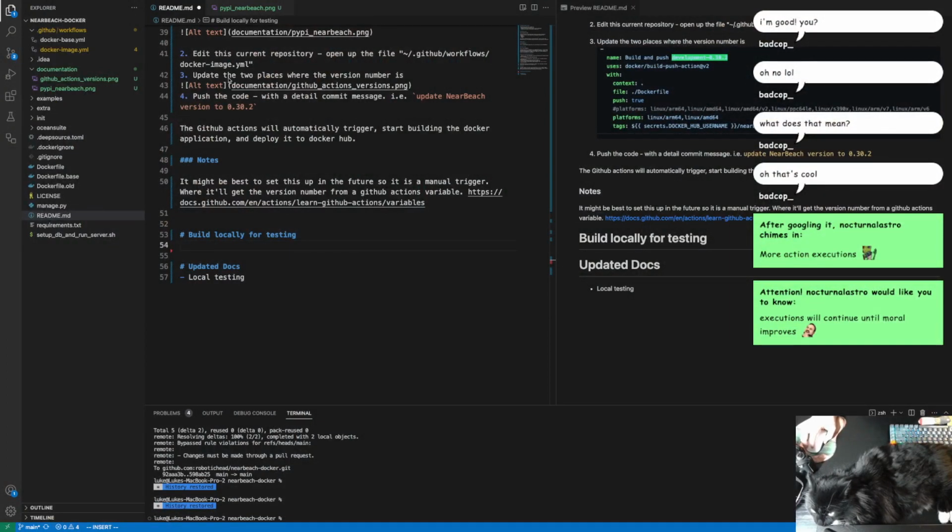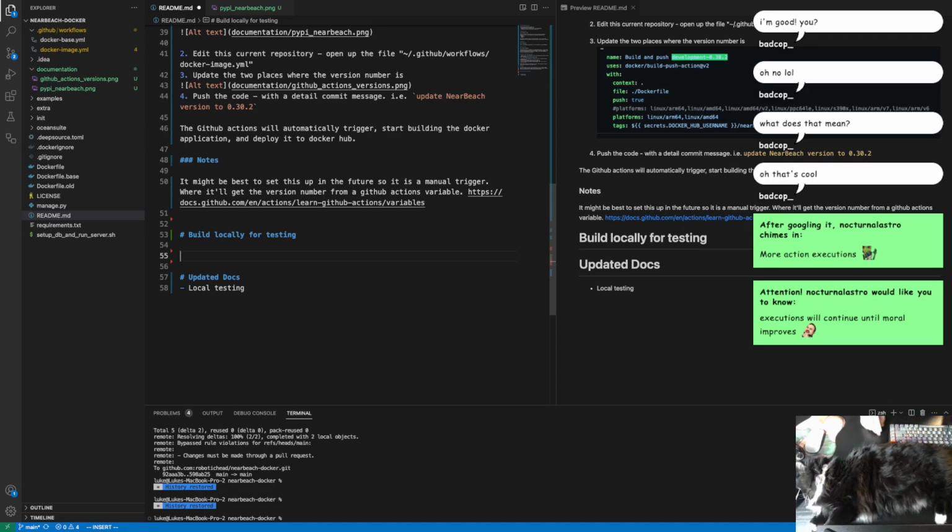All right. Getting back to this. Oh, sorry. Executions will continue until morale improves. Sorry, I just read that. Yep. I'm just going to continue it running and then do some data analysis on it. So it'll be nice to know how many packages, libraries, and all that kind of stuff got updated in that time. That will also help me with audit, trying to get it so that it's not doing it as frequently.